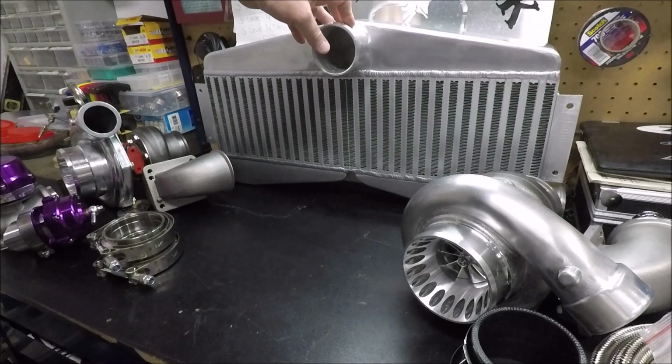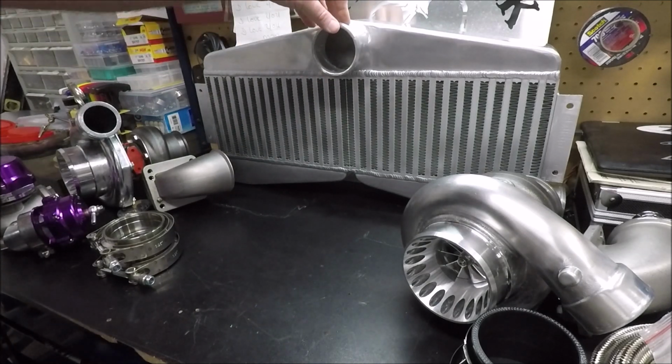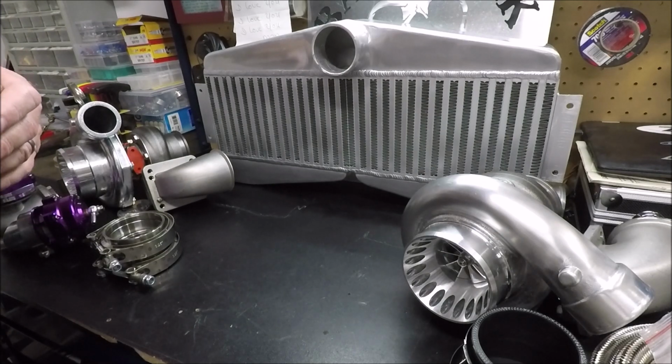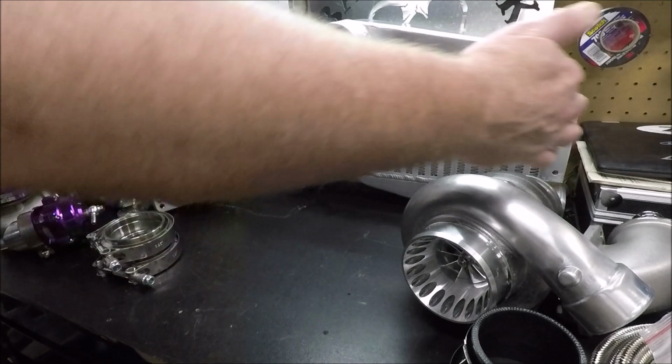I also want to say this intercooler is very heavy. The intercooler we used when we turboed Project Steppenwolf was an eBay intercooler as well, but on that one it just had end tanks.